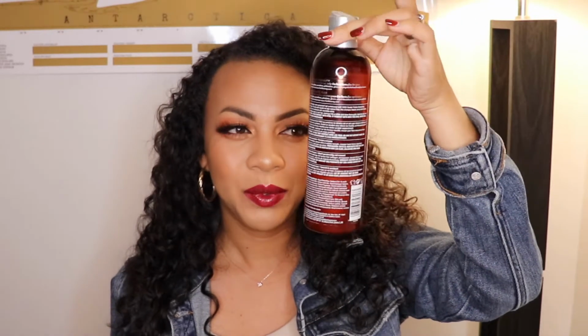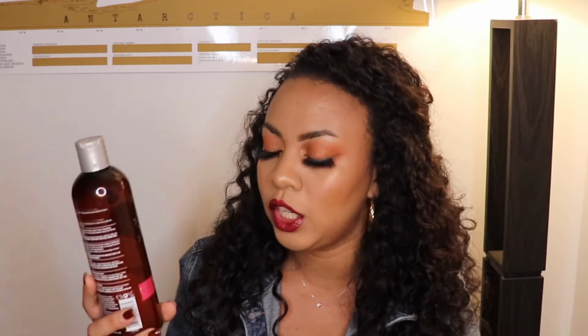And then the next thing is my keratin shampoo. I'm almost done with it, so you will see this again in my empties video. This is my Hask Keratin protein shampoo, a smoothing shampoo. I bought this thinking of trying to get my hair pretty straight, pretty smooth, and well, pretty much the opposite happened. But that's okay because it still works.